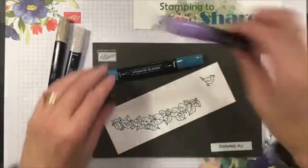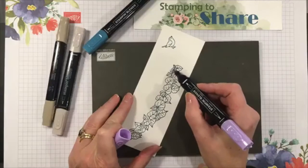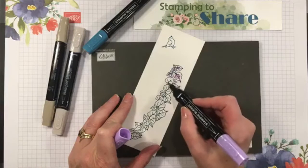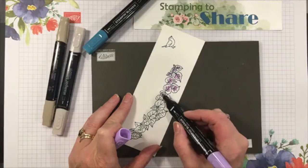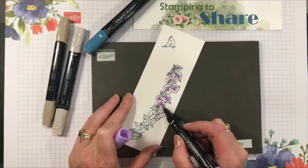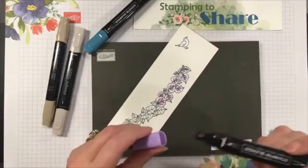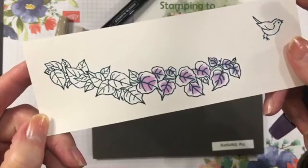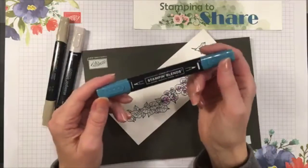So the way I did this is I took my Purple Posy first, and I just kind of put some color in the center of these vine leaves, just like this. I didn't spend a lot of time. I wasn't necessarily too fussy because there's quite a few and I have things to do. I can't spend a lot of time coloring. So I just plop some color into the center of the vine leaves. So it looks like this. Again, nothing special about this. Anybody can do it.